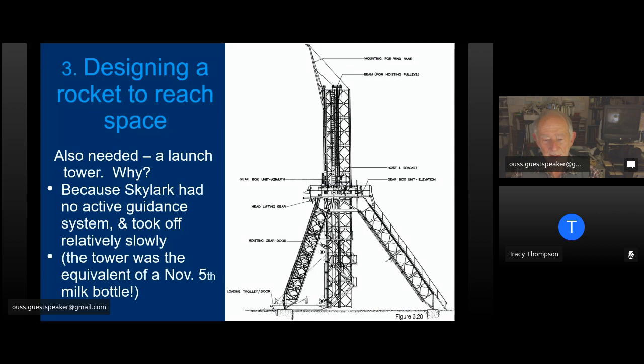And this was exactly the equivalent of the November the 5th milk bottle. And for those of my generation who used milk bottles to launch their rockets on November the 5th, before they had these little plastic tubes, you put your rocket in there and pointed it in the direction you wanted to go and hoped it would land in the right place. And this tower was designed to do exactly that. It had a certain ability to tilt, it had a certain ability to rotate, and this is what they used.